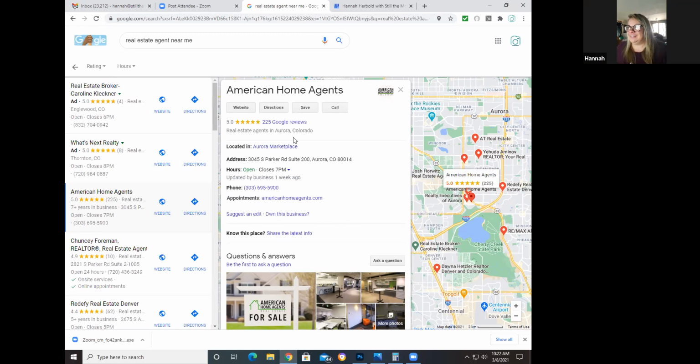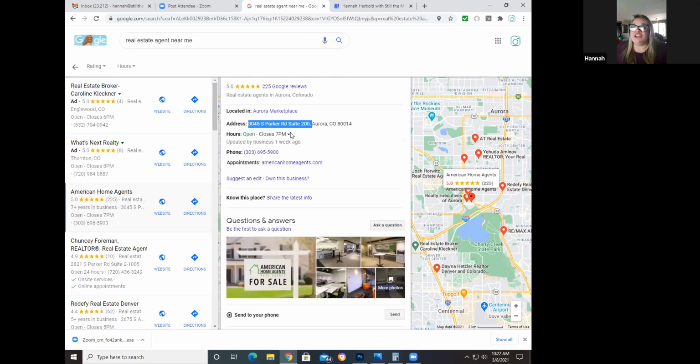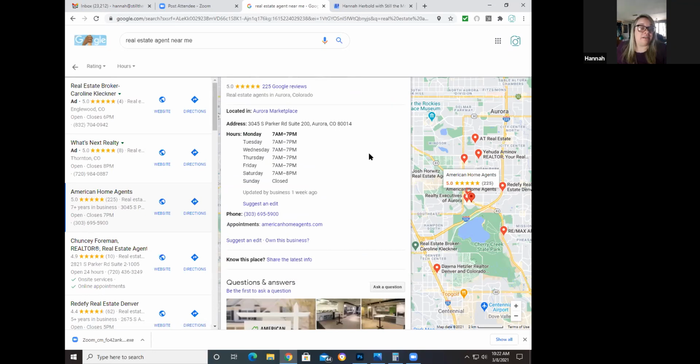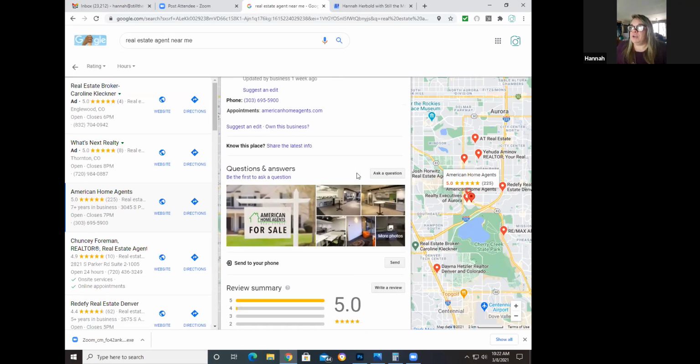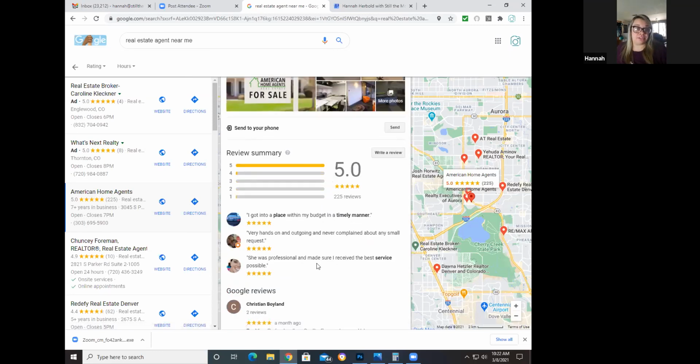Right. So when I come here, I can see the name of the company. I can go to their website, get directions, and call them with one click of the button. I have their address and their hours of operation. I have photos that I can look at, and I also have reviews that I can look at. And this is how people are going to determine if you are reputable before they pick up the phone and call you.